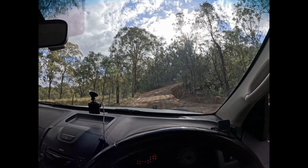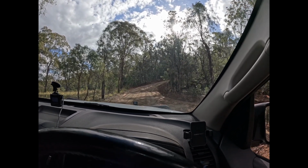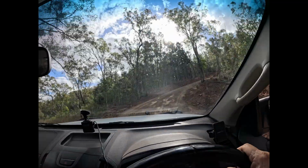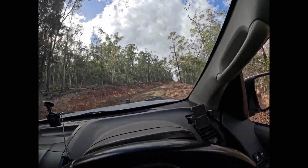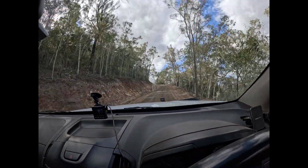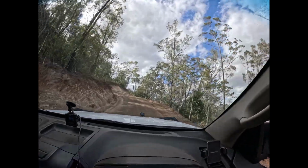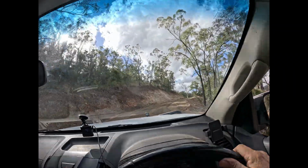So here we go, starting at the gate, and heading on up. See the difference. I put these posts in myself because we have drainage pipes running through which drop off down into the big hole where the pipe entrances are, so anyone else coming up knows where not to go. Won't fall into a hole.